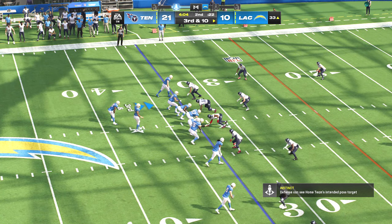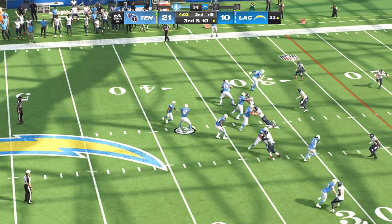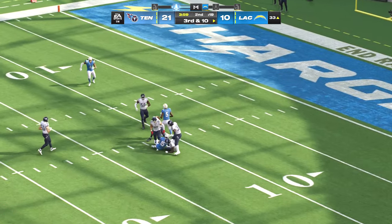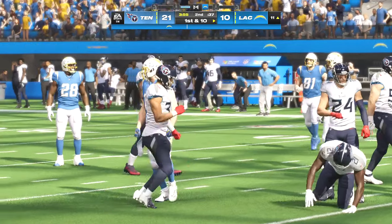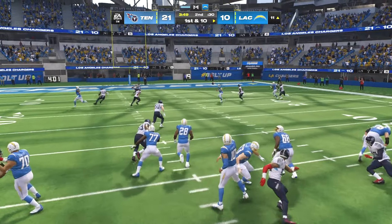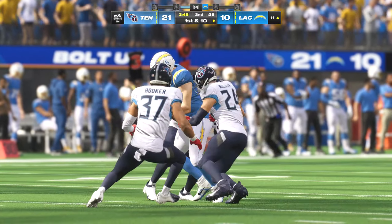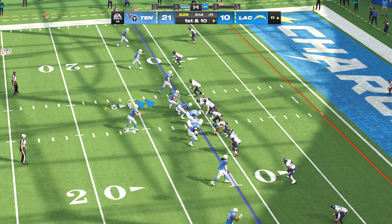They come up to the line now facing a third and 10 after the incompletion. They'll fake the handoff. Now Herbert working the middle of the field, and he's got a man complete. And he gets this one inside the 15, just a yard or two shy of the 10. A gain of 22. Now a first and 10 at the 11.